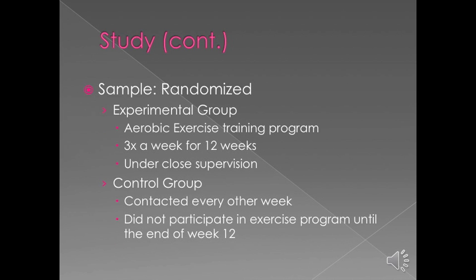The sample was randomized into 2 groups. Each group contained 4 females. The experimental group was put into an aerobic exercise training program. The program was 3 times a week for 12 weeks, and the participants were under very close supervision. On the other hand, the control group was contacted every other week and did not participate in the exercise program until the end of week 12. The whole experiment lasted about 24 weeks.